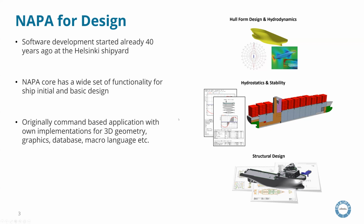Originally, the application was command-based, where almost everything was developed in-house, as at that time there were not many external toolkits available that we could have used. So we have had our own 3D geometry, which we still have. We used to have our own 3D graphics database, even a macro language and so on.